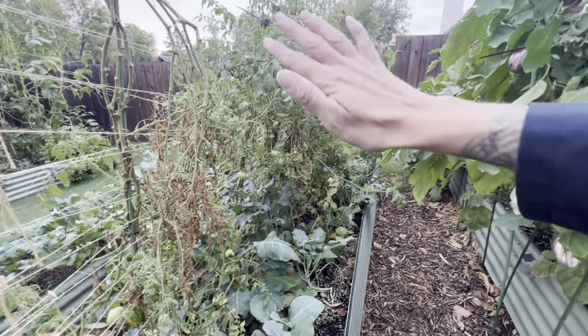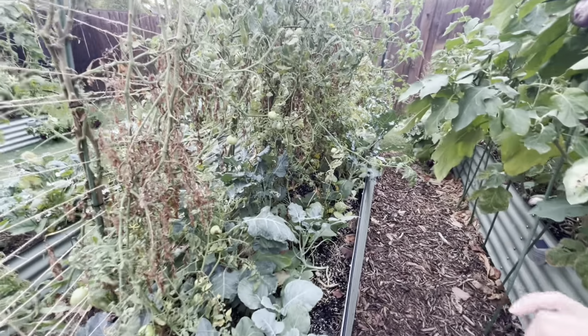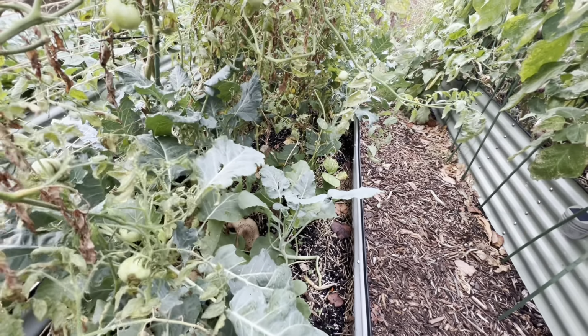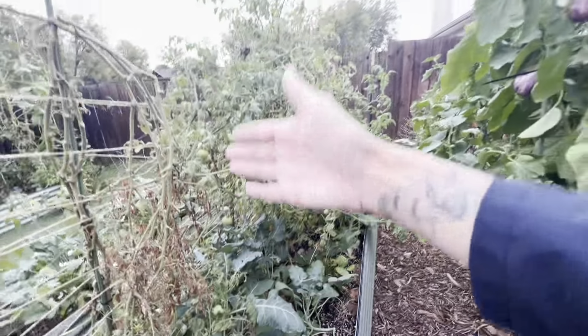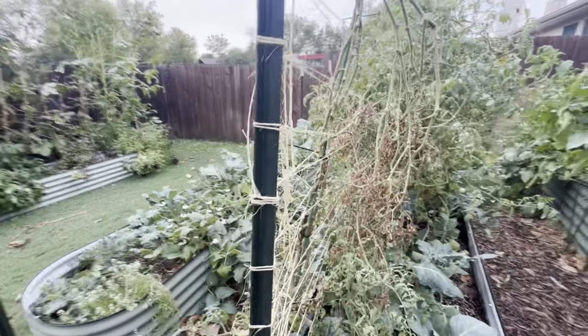I fertilized all of the raised beds on Monday with some liquid fertilizer, and there has already been a ton of growth since then, or maybe it was Tuesday. I can't remember. It was one of those days. But here we are. Beautiful, growing, thriving garden.